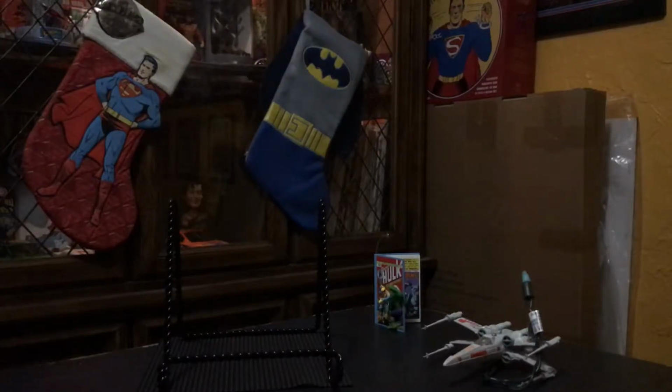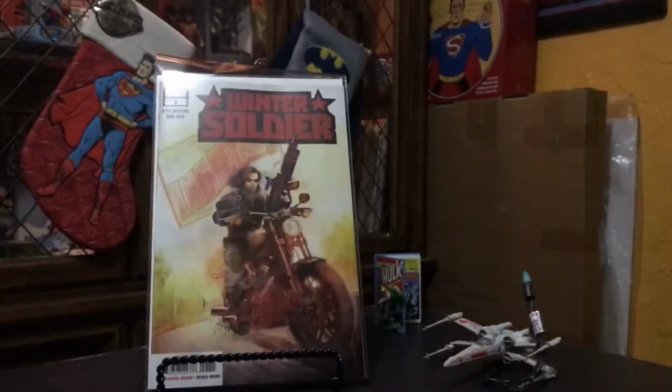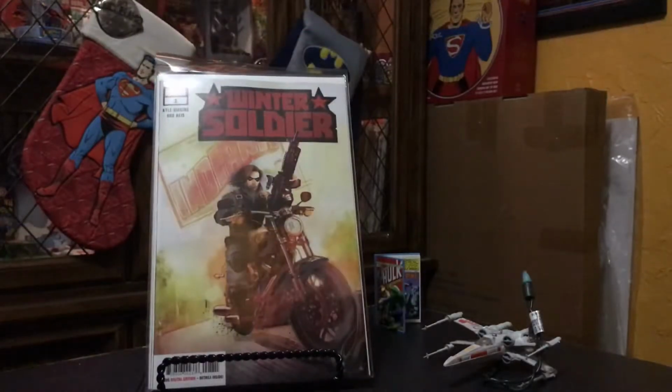We heard that the Winter Soldier had some Venom pages misprinted in there. Allegedly, there's like 12 pages misprinted in the Winter Soldier #1. So I went to the local comic shop and grabbed a copy for myself and one for Janine. I went through them, and they weren't in there. So I did a little digging, and as it turns out, not every issue has them. It's only in certain ones.